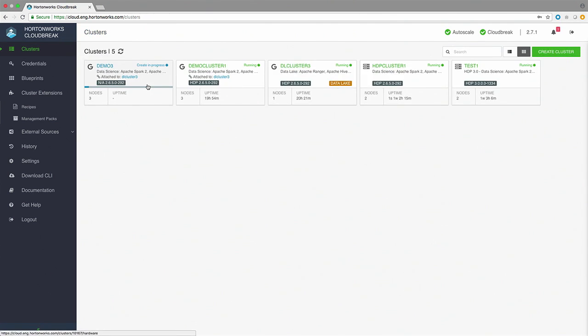You can see my new cluster being created here. Depending upon how many nodes you're deploying and whatnot, it usually takes about 20 minutes to get through a complete cluster deployment, instantiate all the VM instances, as well as do the Ambari install and then add all the nodes to the cluster as well.